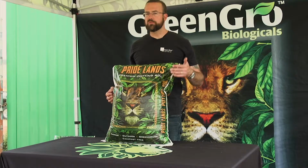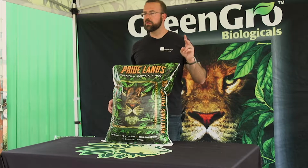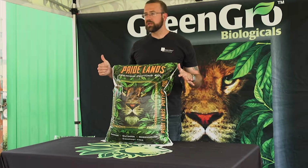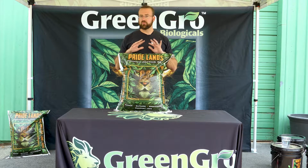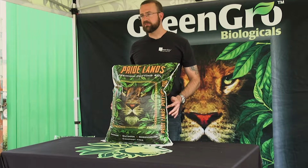And for us, we're going for performance the whole way through. So we have just coco, peat, perlite, lava, worm castings, Earthshine, mycorrhizae, and Nature's Pride. Those are all premium. There's no fillers. It gets to work right away. And this bag will feed for 45 days if you're using compost teas.